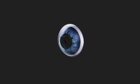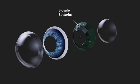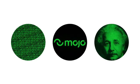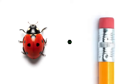Building the world's first AR contact lens is a systems engineering problem, and therefore we've had to innovate in many different areas. The Mojo Lens includes thin film, biosafe batteries to power the system, as well as motion sensors to enable the world's most accurate eye tracking. We've also developed an extremely low-power image sensor that's used for computer vision and scene detection. But at the heart of the Mojo Lens is the world's smallest and densest dynamic display. With this, we can display crisp text, photos, and video in a package that's less than 0.5 millimeter in diameter.